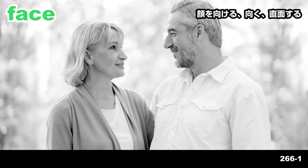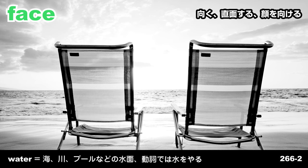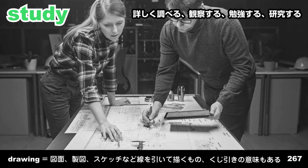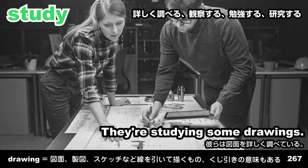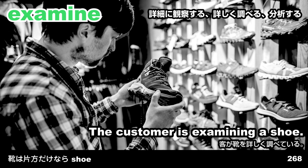Face. They're facing each other. Face. The chairs are facing the water. Study. They are studying some drawings. Examine. The customer is examining a shoe.